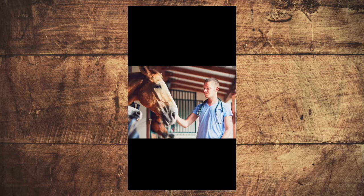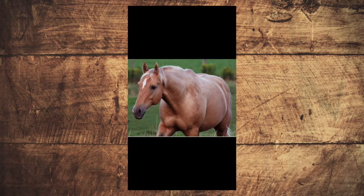If the cause is from insulin resistance or Cushing's, there is medication that our vets can prescribe. If weight gain or obesity is the cause, a strict diet needs to be enforced. Although while a horse is going through laminitis, we may feel very helpless, there are a few things we can do to try to make them more comfortable.